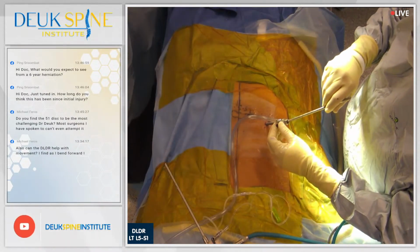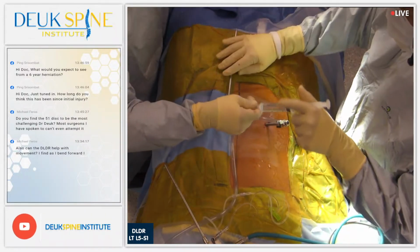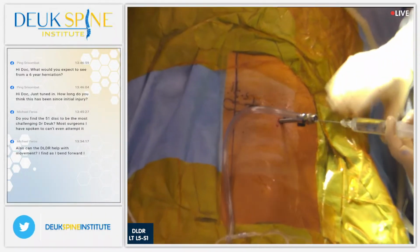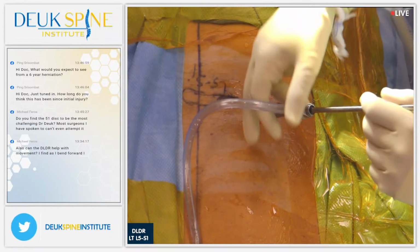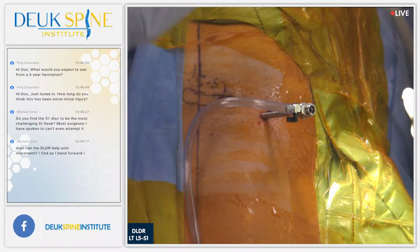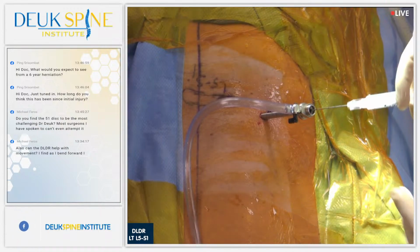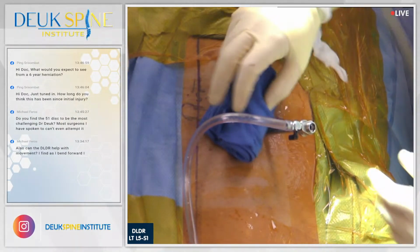At the moment, no current questions. All right, great. Wow, he did really well. This was a single level L5-S1, transforaminal, endoscopic, laser-assisted, Duke laser disc repair. Duke Spine is the only place in the United States, or actually the world, that does this endoscopic laser annular debridement. We're the pioneers, the first ones to do it.